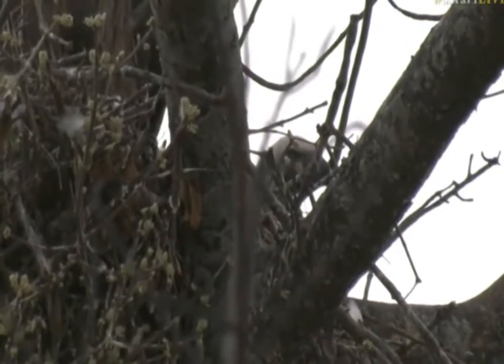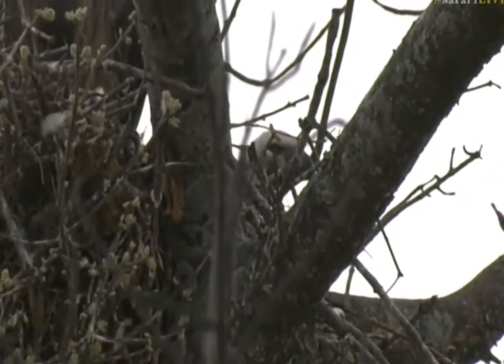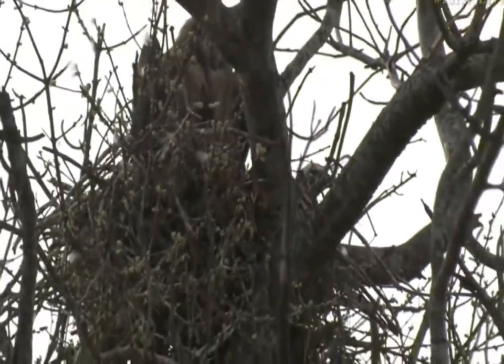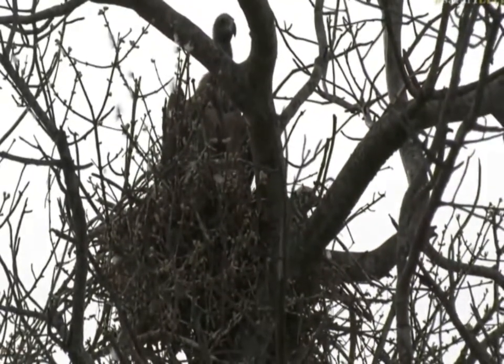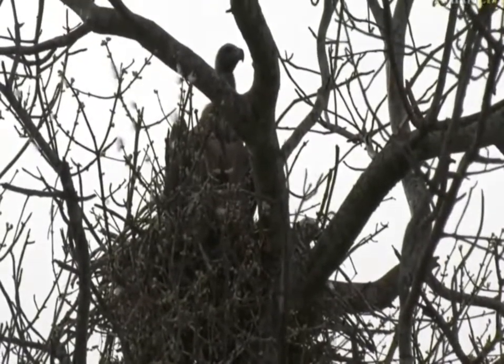They then lay their egg and they'll incubate that egg for about 44 to 45 days. The egg then hatches, and after that, that chick is nest bound for quite some time. It will be at the nest for about 150 days. It's a very long period.